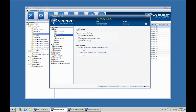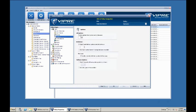Now, during the installation, you can choose to have VIPRE disable Windows Defender, and also integrate into the Windows Security Center so it reports itself as an antivirus program that is enabled and running, so you don't get those little annoying pop-ups. I can decide what throttling I apply to those updates.